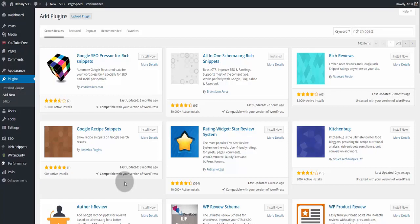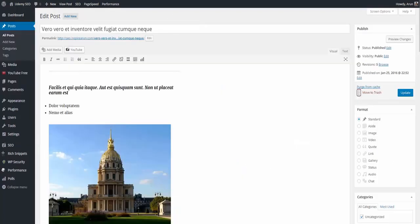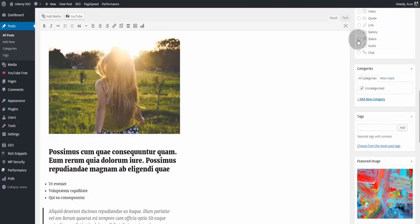So let's add the required plugin first. Go to the Add Plugins page in your WordPress website and search for Rich Snippets. The second plugin, that is All in One Schema.org Rich Snippets, is the plugin that you need to install. The description of the plugin itself says boost CTR. So it justifies my statement, right? Go ahead and install it and then activate it. You don't need to configure or play around with the settings of this plugin. Just install this plugin. After that, edit any of your posts, then come down.